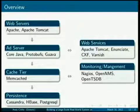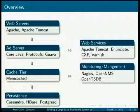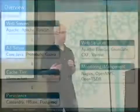By splitting that into a web services tier that's separate from the ad server stuff, you can actually take advantage of a lot more libraries. You can use richer feature sets. You can give programmers an environment that they're a little more used to, and you don't have the performance requirements that you have on the right-hand side of the screen. So that architecture has actually served us fairly well.